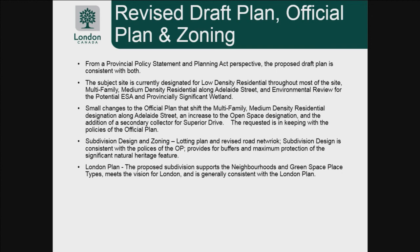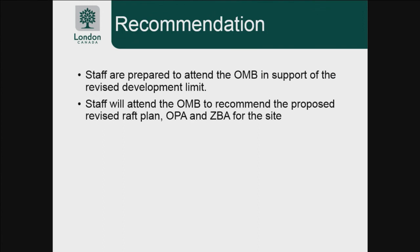The proposed subdivision overall supports the neighborhoods and green space place types, meets the vision for London, and is generally consistent with the London Plan. Based on this, staff are prepared to attend the OMB in support of the revised development limit. If endorsed by council, staff will attend the OMB to recommend the proposed revised draft plan, official plan amendment, and zoning bylaw amendments for the site as well.